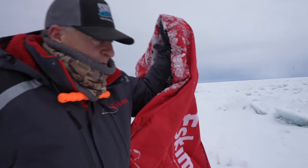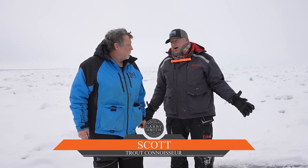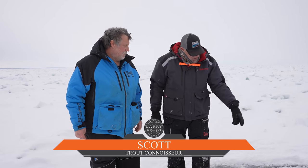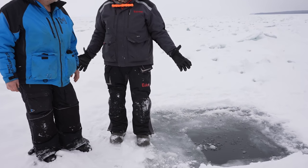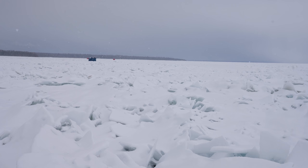Time to set up the Eskimo. I am so stoked, I'll tell you what. You know what, Scott? I'm pretty excited. You already got the hole cut here. And you know, in Wisconsin, we can't fish out of a hole unless it's under 12 inches. But you guys can basically cut as big a hole as you want. So what are we really looking for? I know when you got a hold of Pat, you said a lot of big lake trout. So in your mind, what is a big lake trout? Without me stepping in the hole here.